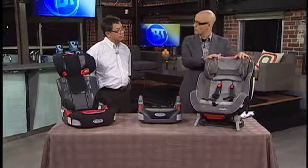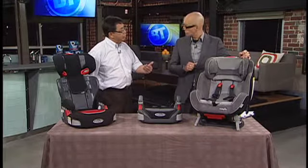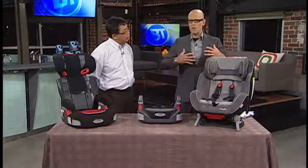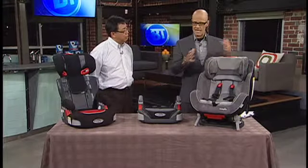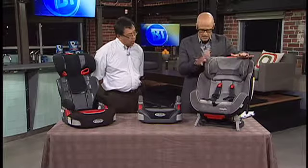When does my kid graduate to forward facing? Well, your child would transition into the forward facing car seat once they've exceeded or reached the weight limit of the rear-facing car seat that they have. So where do we max out? In some cases it could be up to 30, 35 pounds. And then once they've reached the weight and height limit, they can transition into the forward-facing car seat. So now their body is big enough and strong enough that they can move into the forward-facing. Correct.